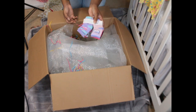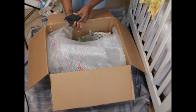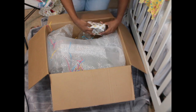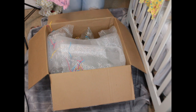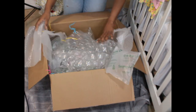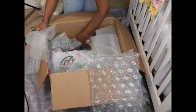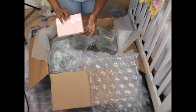Oh my gosh, socks, lots of socks, yay, because I don't have any socks. Oh, I know what this is. Glasses. And another cute little pants outfit. So as you can see, it's definitely a big baby. Ain't that smell good in a box? Oh, this is heavy.